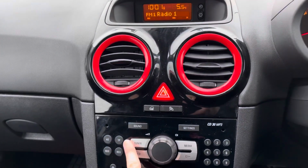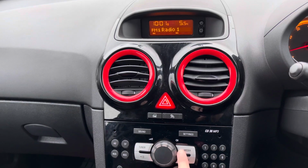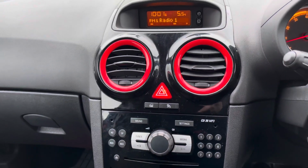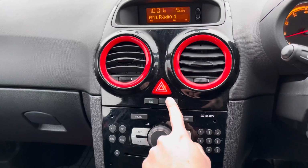Now here in the centre you do have your radio. You have your controls for it here in the dashboard with your screen up top, so you don't have to take your eyes too far off the road to check what station you're listening to. You do have FM and AM radio, and you can also connect your own source of audio with auxiliary input.